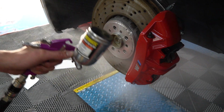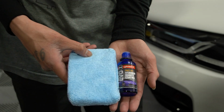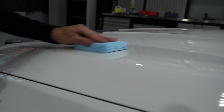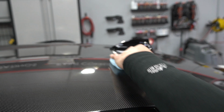We also made sure that we protected it with our ceramic coating on all surfaces. Now, the customer opted for the 9H titanium ceramic coating. This is a fantastic coating because it has over 90% solids, which means it's got a lot of viscosity to it. We put on 2 layers on the sides and 3 layers on the top.